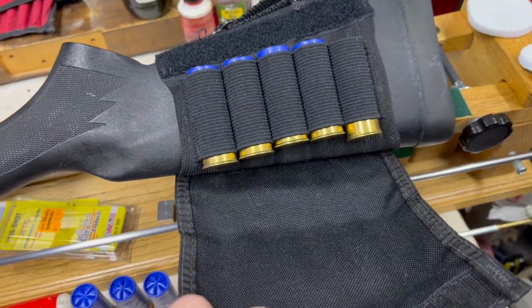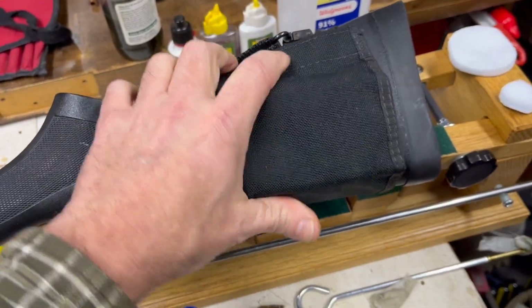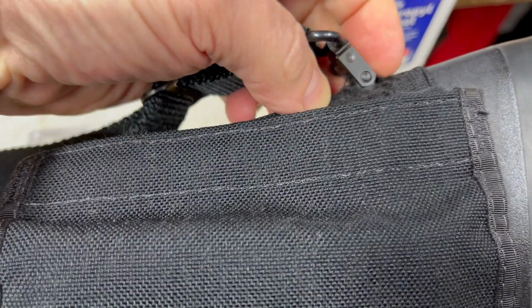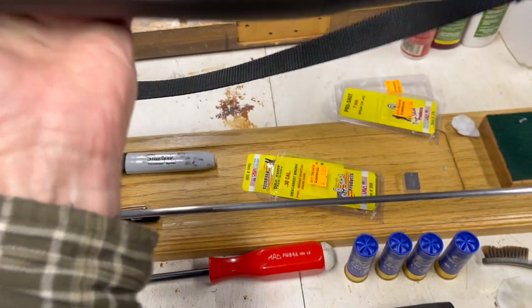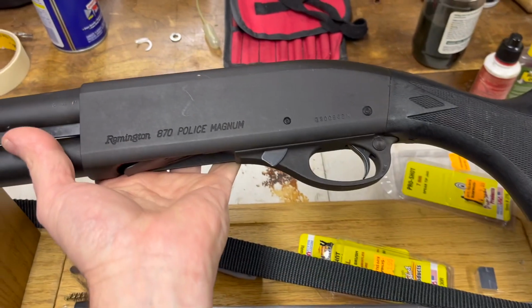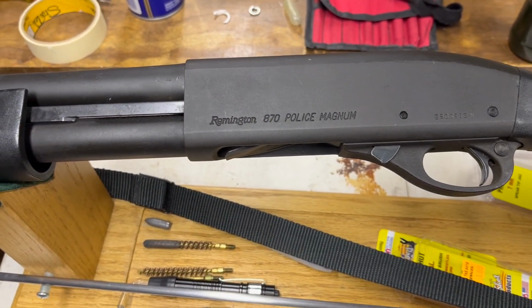I would maybe like to put something a little nicer on here, perhaps a leather ammo carrier or something, because this one kind of moves around a little bit, and it had to have a hole cut through it at some point for the sling to make it through. But it's a useful tool. And like Georgia Boy said, the little bit better parts on these police guns, this one is actually labeled Police Magnum.